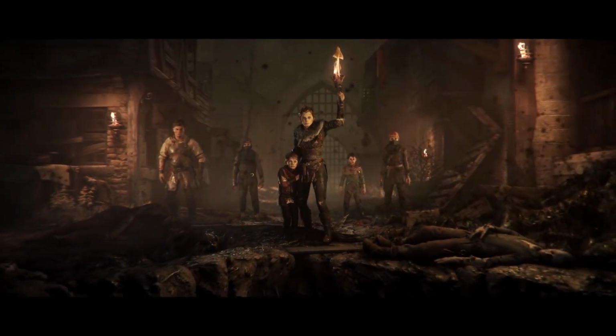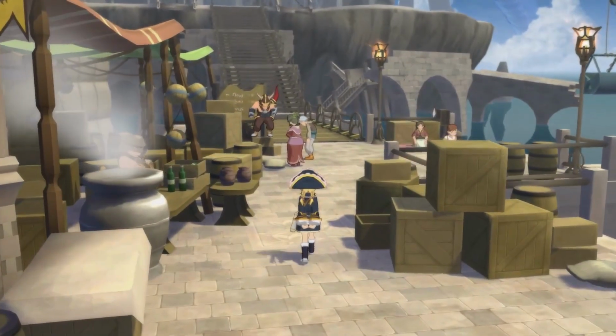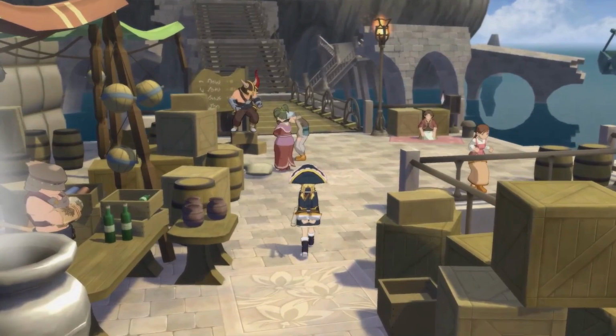Okay, next up, for you JRPG fans out there, Tales of Vesperia Definitive Edition is down to just $19.99. This is a game that I talked very highly about leading into its release back in January of this year. Tales of Vesperia is just an awesome game. One of my favorites in the entire Tales of franchise.